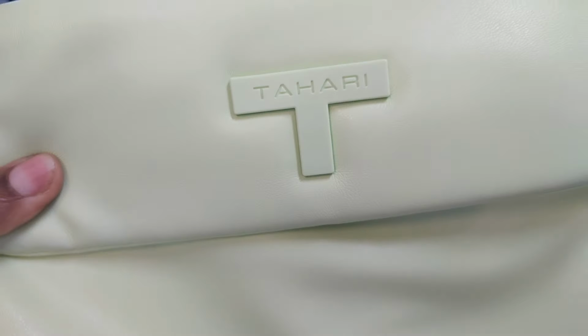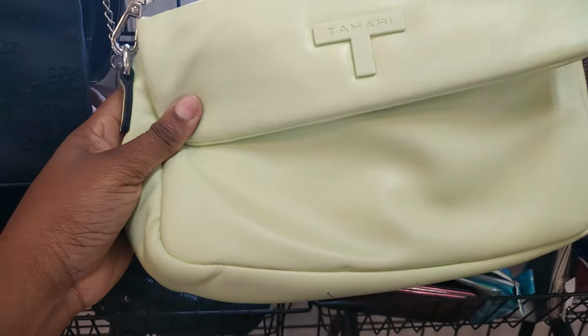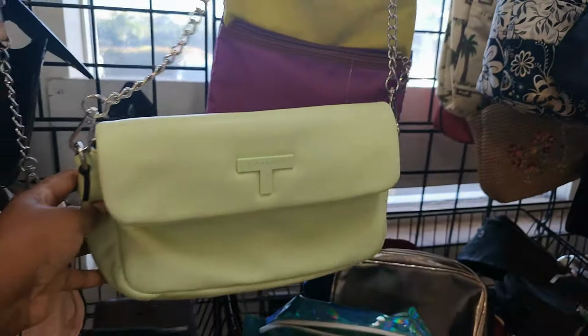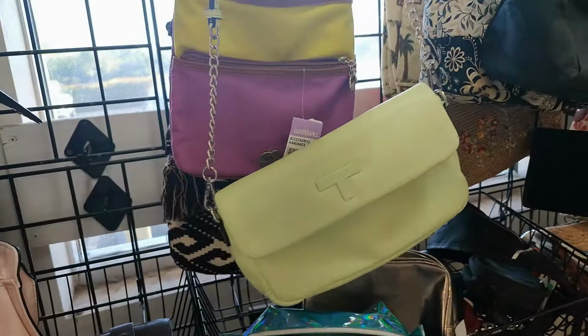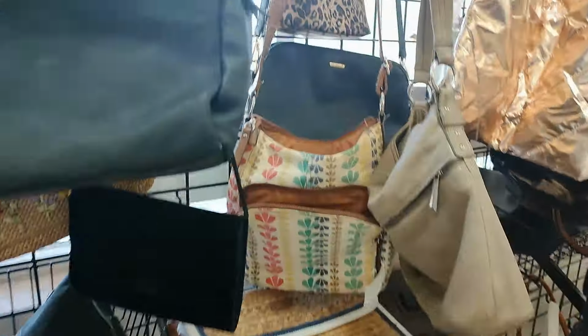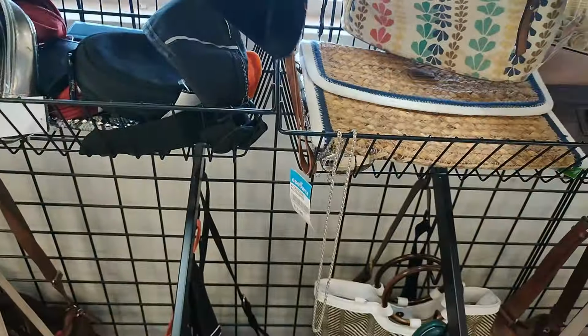And they had this Tahari, that mint green color, but not really my vibe. And there were some pen marks on it, so that's why you have to be super careful and examine everything that you see at the thrift store. Another animal print number over there, very Y2K.